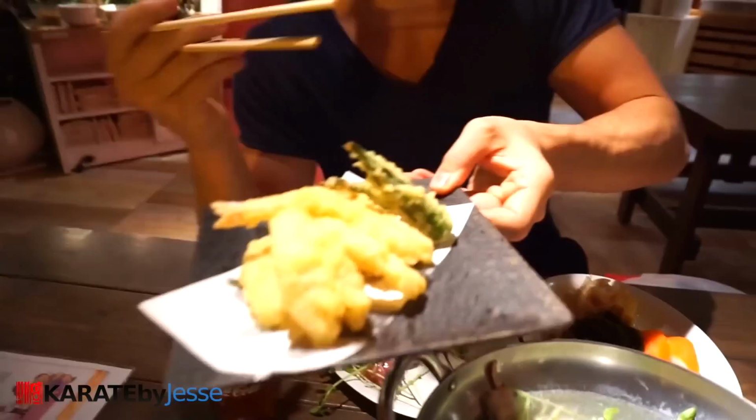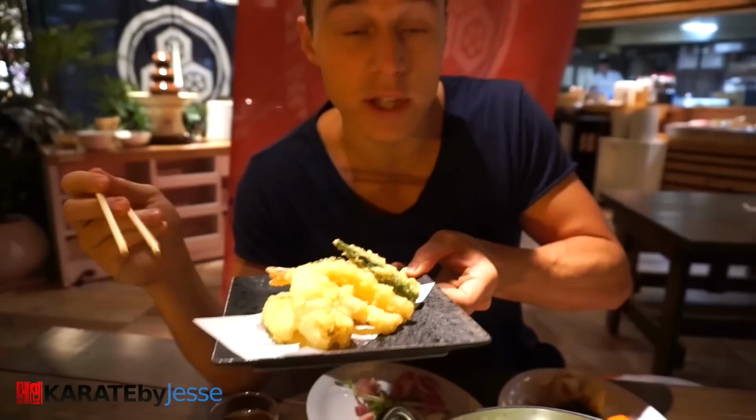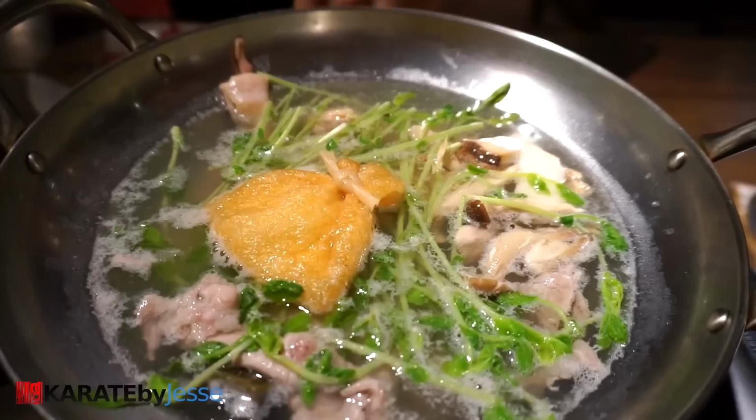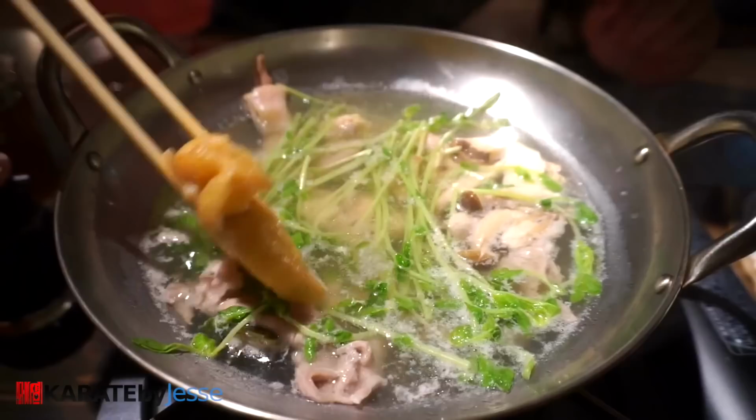And we got some tempura here. Tempura is like a lightly fried, not so super deep fried like we do in the West, right? Super good. We got some shabu shabu, which is like you take these raw things and you put it in this and you boil it and then you eat it. We got some chicken, some meat, a strange egg kind of thing, and then some vegetables.